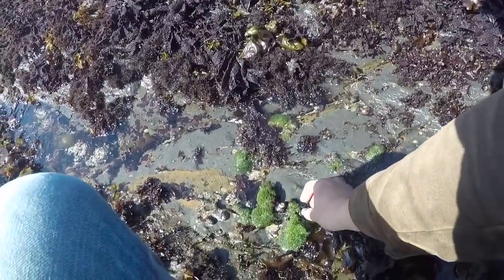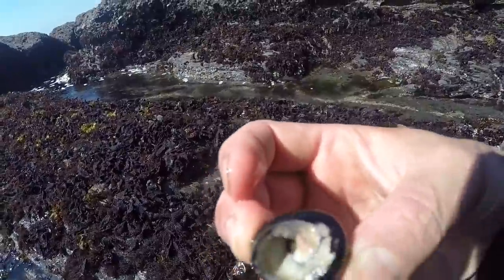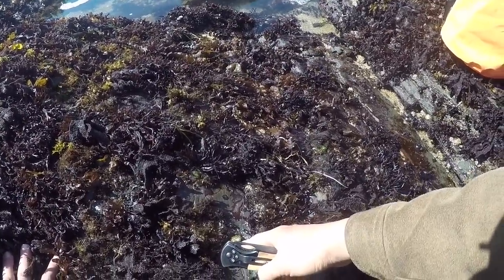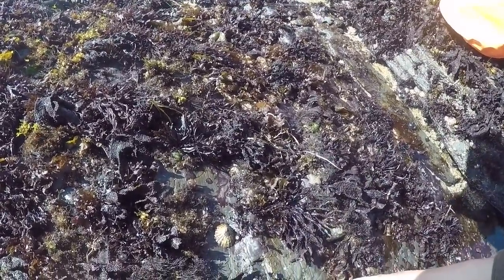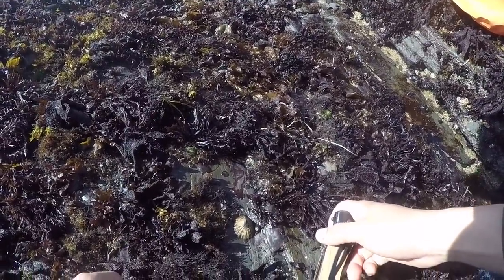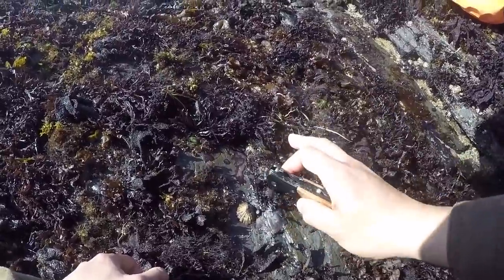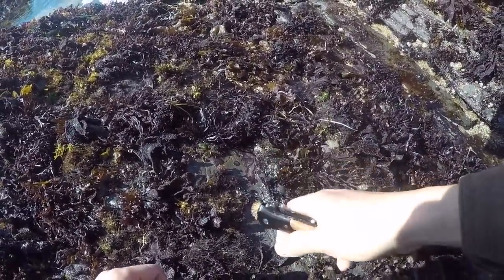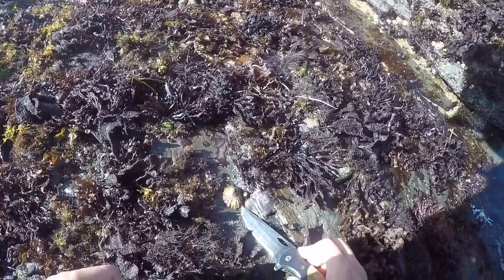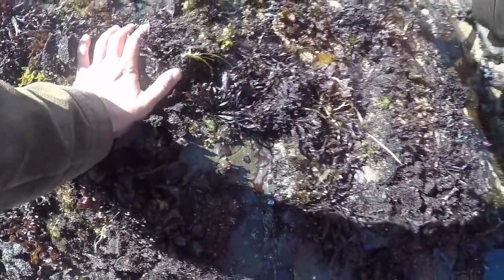There's some more here. Oh, that's a hermit crab in there. Put that guy back. That's a limpet right there. And there's a couple ways you can take these guys off the rocks. If you sneak up on them fast enough, you can just pop it off. I didn't do it hard enough, so now he's clenched down into the rock, so I'll have to pry him out. There you go.